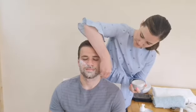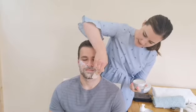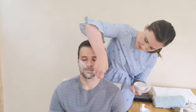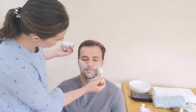Literally, a little goes a long way. I was just dampening the brush and adding a little bit more just to create a little bit of extra foam on this side. I mean, I'm not a barber, but how does that feel? Lovely. Soft? Yeah. Ready for shaving? Yes. Lovely. Right. So, should we go shave? Yeah. I think you're ready. Let's go.